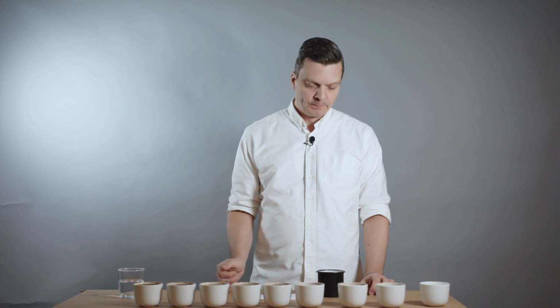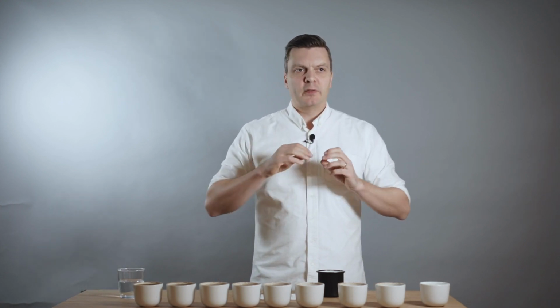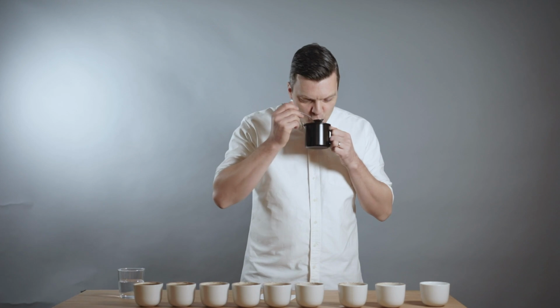This coffee is similar to the 74112 that we sent out a few months ago, but it's a little bit cleaner and a little bit tighter in the acidity. I would say it's a little bit more towards citric. It's got strawberry flavor, of course, stone fruit, but a lot of fruit, I have to say, because it's a natural.